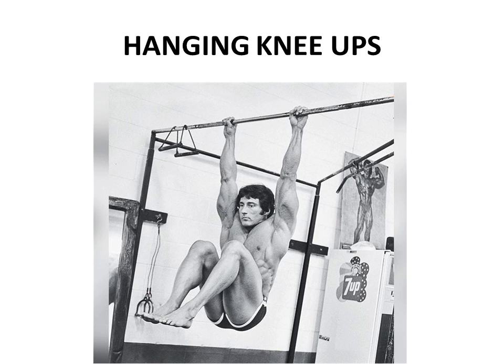Now, the hanging knee up was Frank Zane's favorite abdominal exercise because it targeted the upper and lower abdominals, plus it also developed definition in the upper quads and hip flexor region. He also enjoyed it because it gave traction to the spine, and this is very important for posture, for overall spinal health, and increased flexibility, which is very important, of course, in posing. This is a very dynamic exercise, hence one of Frank Zane's favorite abdominal exercises.